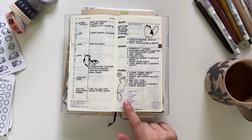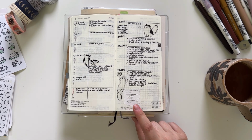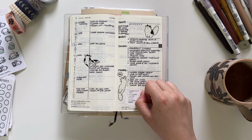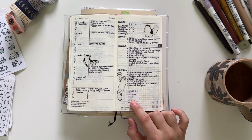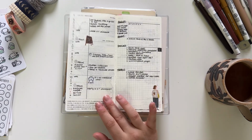Also this week I put a bubble tea sticker. Does anybody else save the stickers from their bubble tea cups? I do it all the time, and they look kind of gross because they get all condensation-y, but it's really cute. And this day was just a really nice day, so I decided to save the sticker.